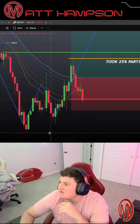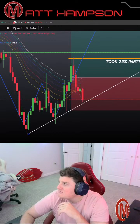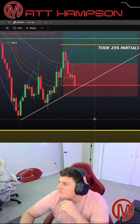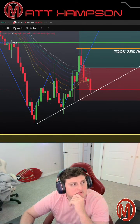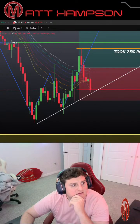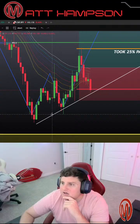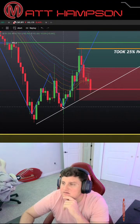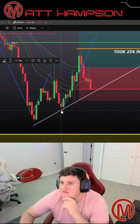Let's get a trend line on here. See what happens there. See if we can hold some support there on that trend line. Really could be moved down a little bit, but this was kind of just a liquidity sweep right there.